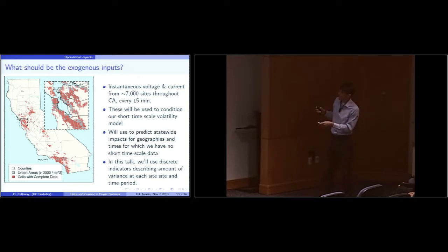So in this case, the gray boxes are places where there's significant population in the state, and then the red boxes are where we also have data. So you can see there's good overlap. So we'll use this 15-minute data, and specifically the observed volatility of the 15-minute data, as exogenous inputs into our model that will give the model some information about how it should be transitioning from one volatility state to another.